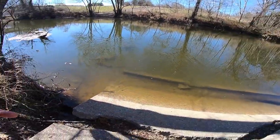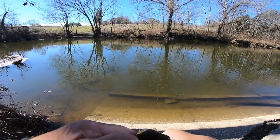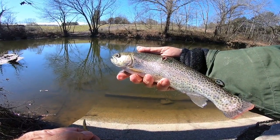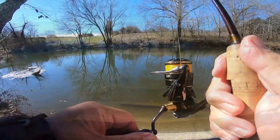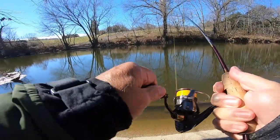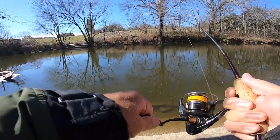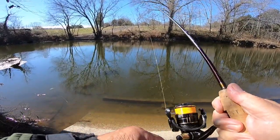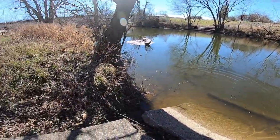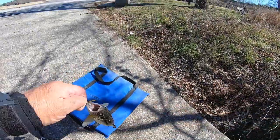Here we go, folks. Got me another one. Come on there, settle down. That one got a hold of him. Something got a hold of him. All right. Here we go, folks. Unfortunately, I can't get down there to get the net on them fish. That's not a good thing. Somebody left an old lighter there.